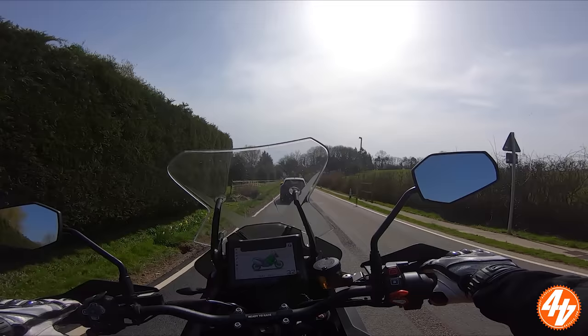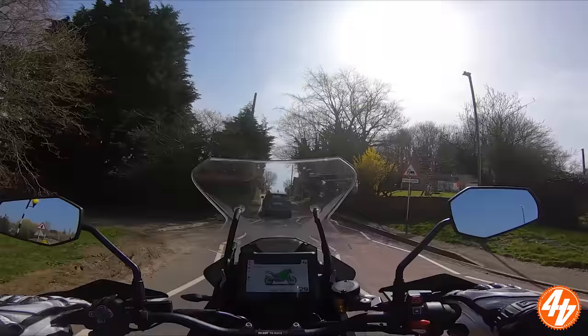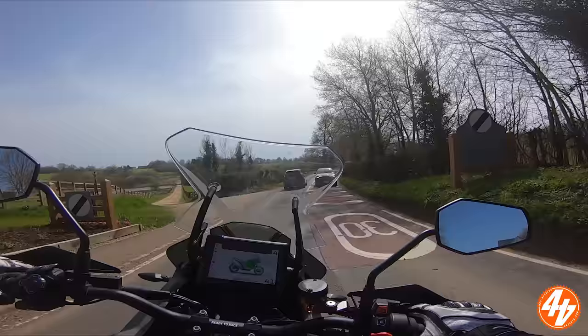The geometry setting is only 15 mil, which is a big difference. In terms of geometry, I know a lot of people go, oh, 15 mil, oh. But 15 mil in geometry terms is massive. And obviously I know the swing arm is longer, but with this shorter frame, there's no other way to describe it. It's a supermoto adventure bike.